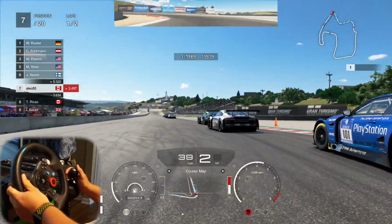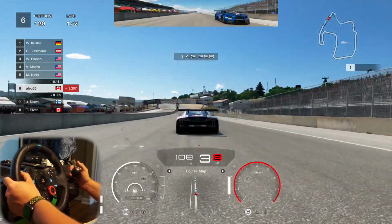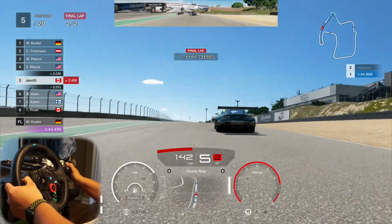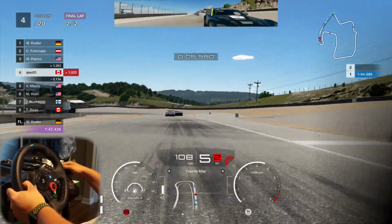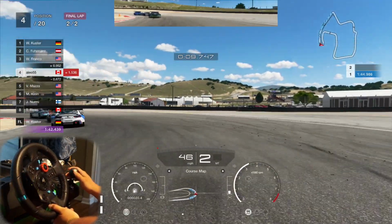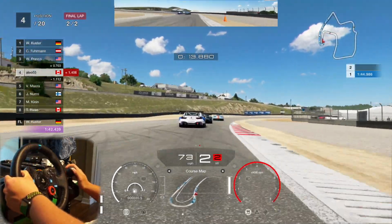So what we're going to be doing in this video is not just seeing what position I can finish with, but also what lap time is the best. So that was 144.986, and I bet the second lap's going to be a bit better.